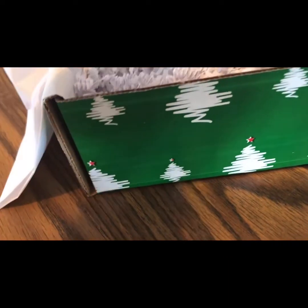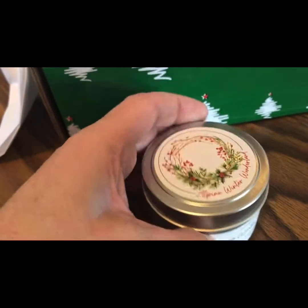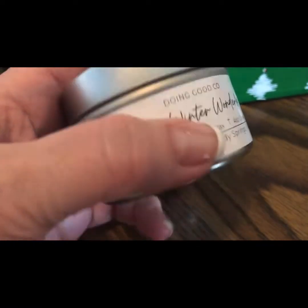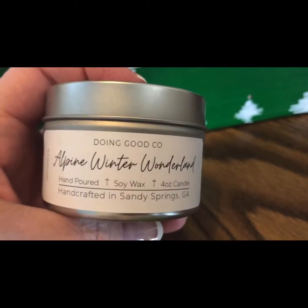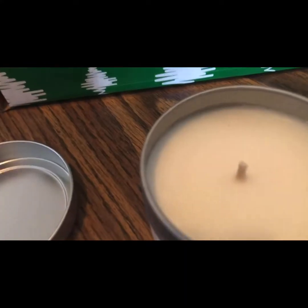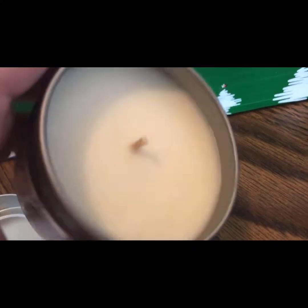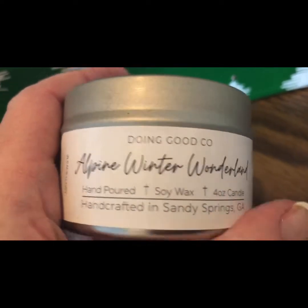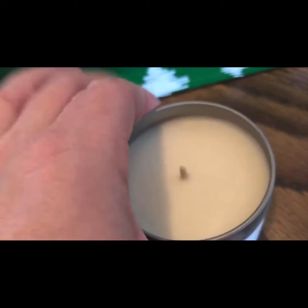All right, so pulling out the next one, Alpine Winter Wonderland, hand-poured soy wax 4-ounce candle, handcrafted in Sandy Springs, Georgia. Oh, I can smell this. Let's take the lid off. Oh, that smells. Oh, you know what? I think I might have to use that one. Not sure if it'll be a gift. Oh, that smells amazing. Such a clean Alpine smell.